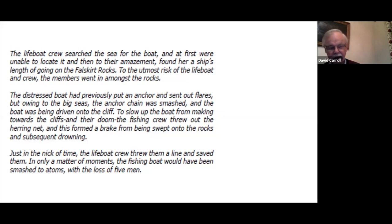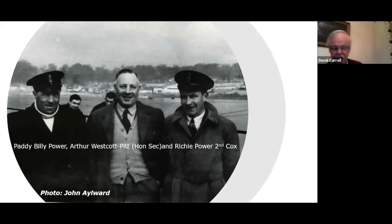That was 1951. And Paddy Billy Power received his second bronze medal for that rescue. And his cousin Richie Power, who was the second coxswain, received a bronze medal as well. And there they are, together with Mr. Arthur Westcott Pitt, who was the secretary of the lifeboat at that time in 1951.